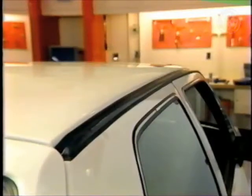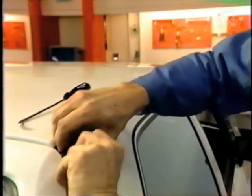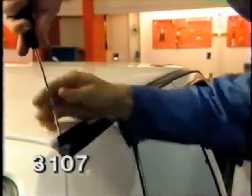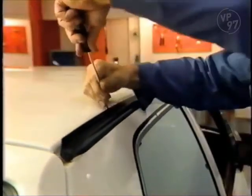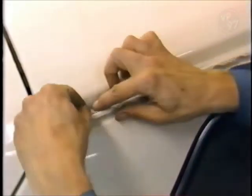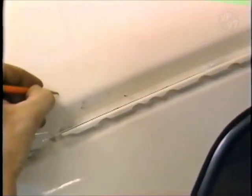Golf and Jetta have a new rubber roof molding with integral rain channel. If it has to be removed for any reason, begin by removing the molding at the rear with special tool 3107. Lever the molding up and work toward the front. Once the molding is completely free, inspect the plastic retainers and replace any that are damaged. Be sure all the clips are properly aligned before beginning reinstallation of the molding. Once they are properly aligned, mark their positions on the roof with a soft lead pencil.